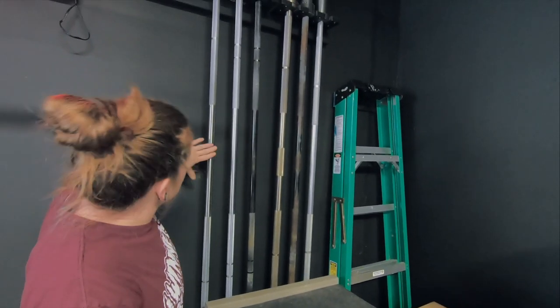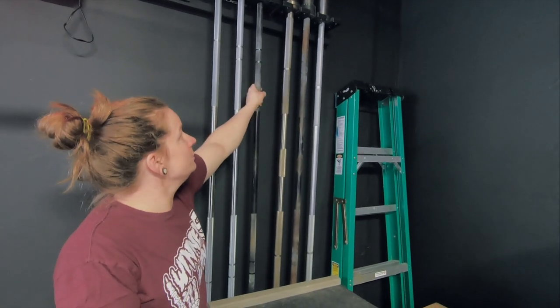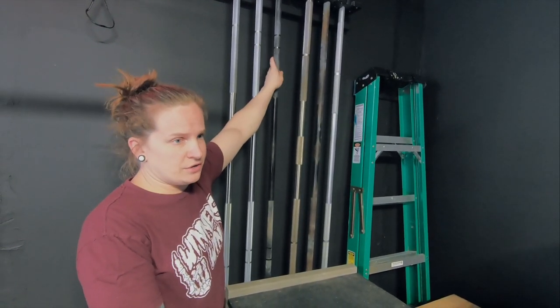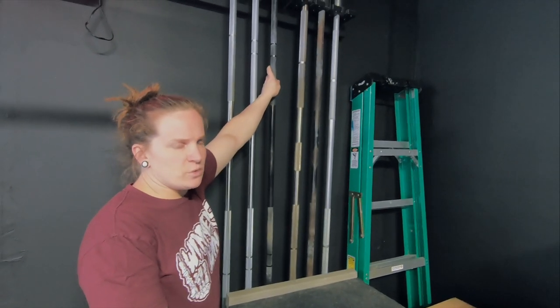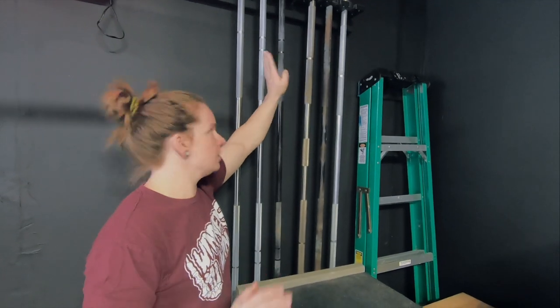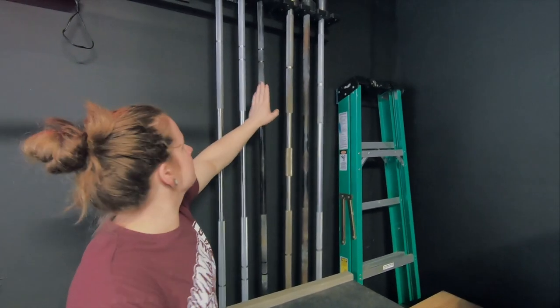Okay, these are women's bars. This is a women's Bella bar. It's your standard women's Rogue CrossFit bar. I paid retail for this. It's worth it. I think for an overall CrossFit barbell, the women's Bella bar is awesome.